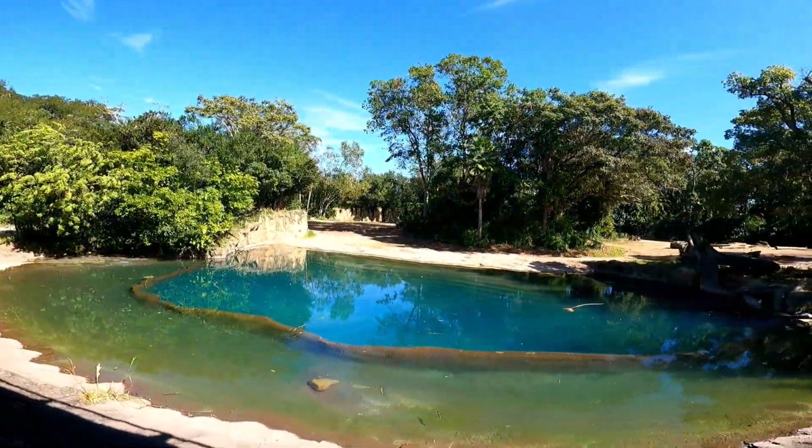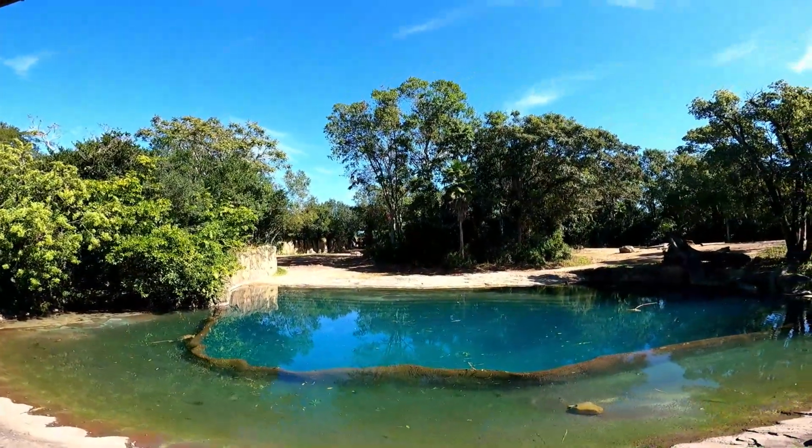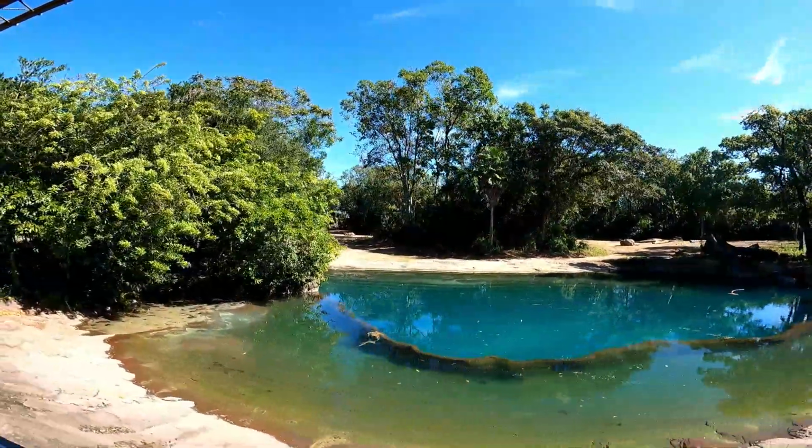On the right, all the way back there, is an African elephant or two. Wow. There's a second one behind the first one. It's a little bit harder to see that second one. Keep an eye over there. Maybe you'll get another glimpse as we're going.